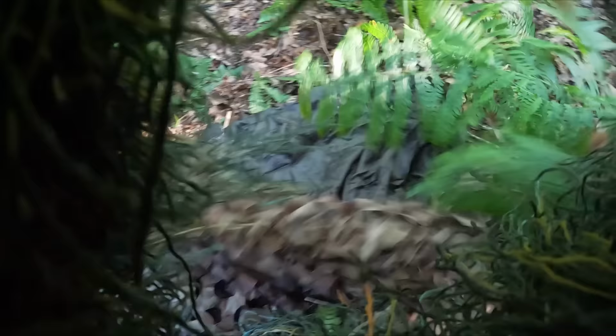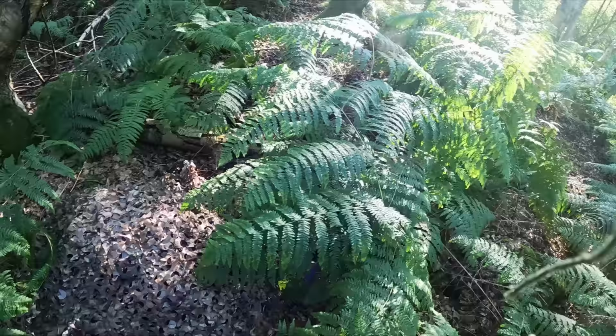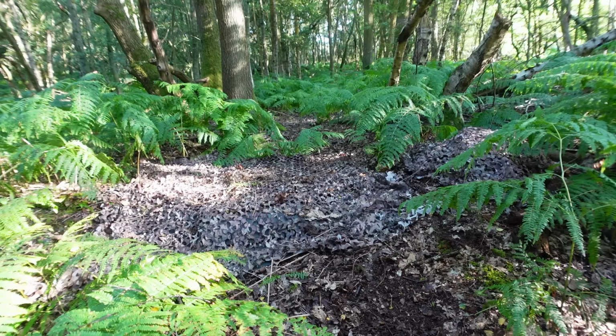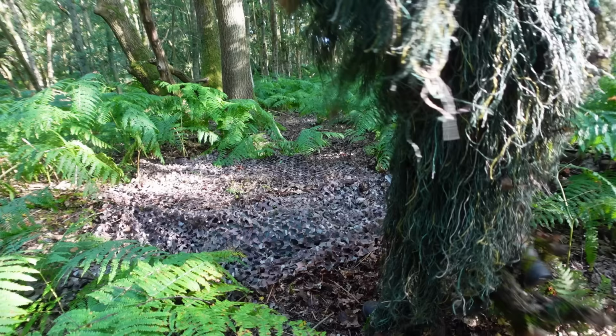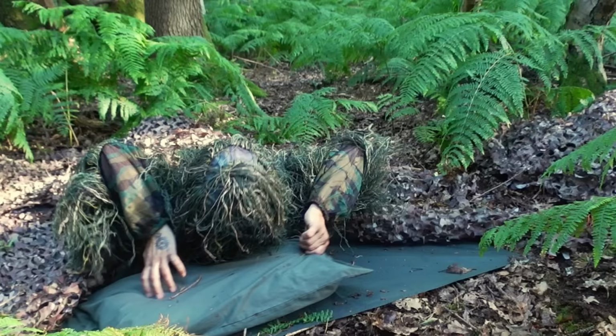So this is my bed here. And this is my little nook for my stuff. Cover that over as well. Yeah, look at that. Wow. It's pretty nice. Let's chuck some leaves and stuff on there as well. Right, let's try this out. So when I get into bed, just gotta nip in here. Oh yeah. Oh. I mean, that is perfection.